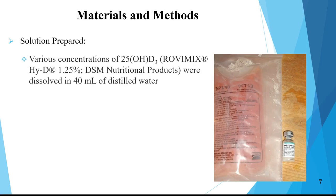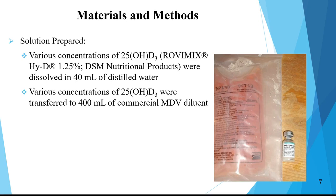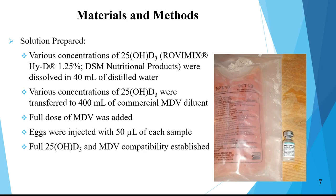The solutions prepared for this study were various concentrations of 25-OHD3, which were dissolved in 40 milliliters of distilled water. 25-OHD3 was able to dissolve in the water due to Robamix High D, which is a water-soluble powder. The various concentrations of 25-OHD3 were then transferred to 400 milliliters of commercial MDV diluent. The full dose of Marek's disease vaccine was added, and the eggs were injected with 50 microliters of each sample. Full 25-OHD3 and Marek's disease vaccine compatibility had been previously established.